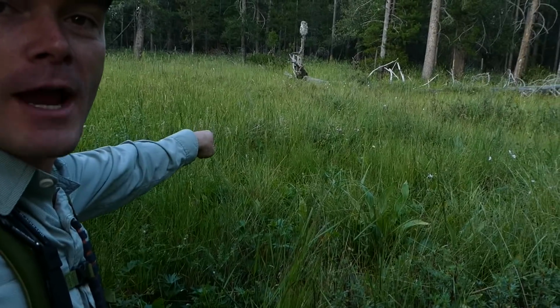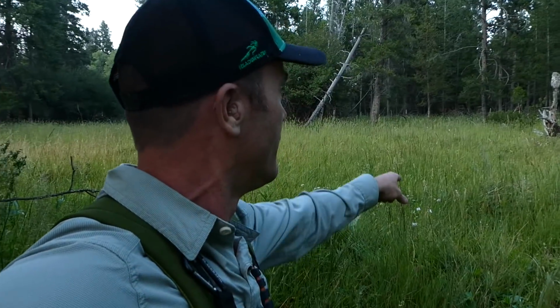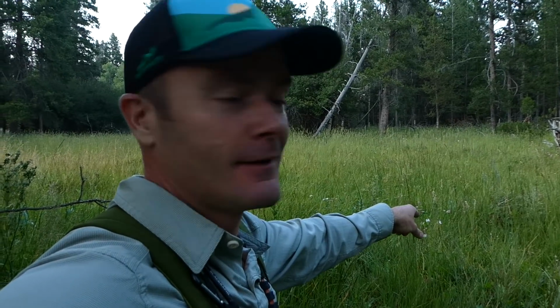That was friggin' awesome. The owl's back on his perch. He hopped off that perch and landed right here, 5 feet in front of me.